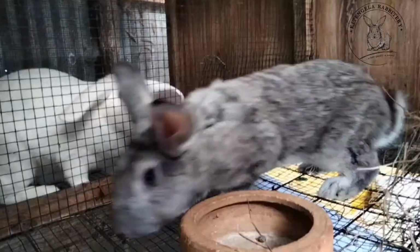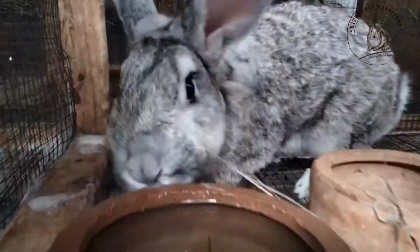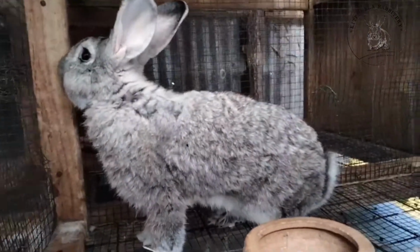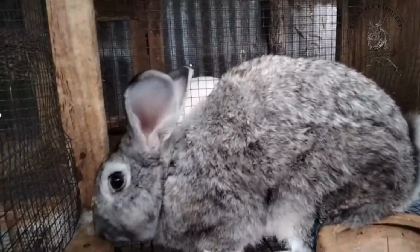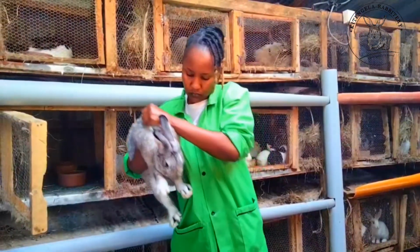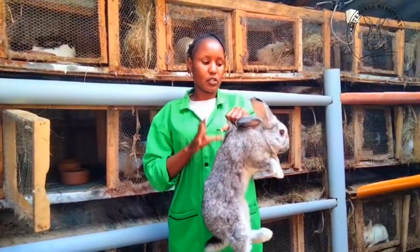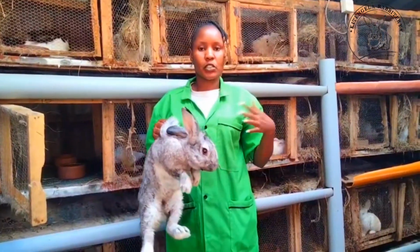So as a farmer, if you start slaughtering your rabbit at 4 months, it will be of high advantage to you because it hasn't consumed much. So it brings you at least the minimum profit that you require when you sell this rabbit at that age. The chinchilla are also good mothers, and mostly they give birth to approximately 8 to 10 kids.